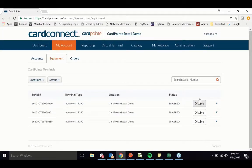They can also disable a device remotely, so if anything ever breaks, is stolen, or anything like that, they can disable it. That will kill the device completely. It'll send a message to us. We will remove it. There'll be no way to communicate with the device anymore.